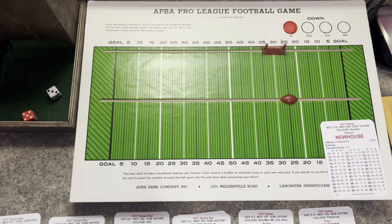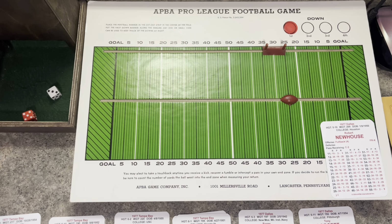And that is the end of the first quarter. It is scoreless here in Dallas, as we've played 1 quarter in Tampa Bay, Dallas, 0-0.